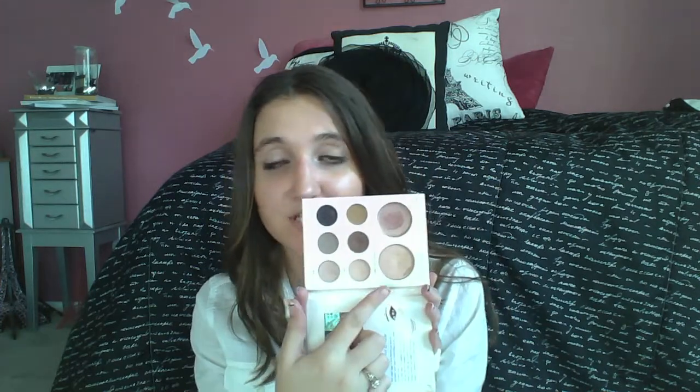It also has the most amount of things that I would want to travel with because it's got the highlight, which I love every day. It's a beautiful, beautiful shade. It's got this lip and cheek stain, so you could put it on your lips, or on your nose and cheeks for a beautiful flush. And then there are very versatile shades in here. They're not all neutrals, not all shimmers, and not all mattes. It's just the perfect little array of eyeshadows.